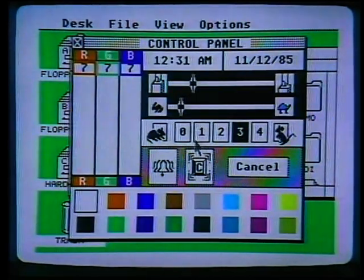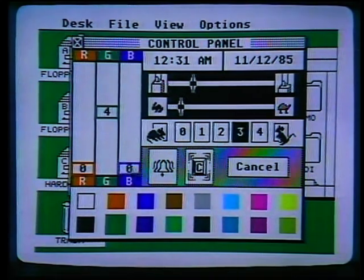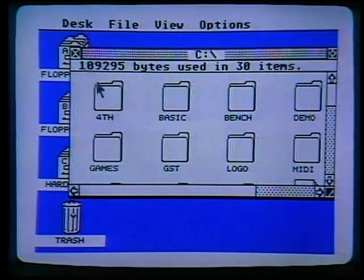This is what we refer to as the control panel. It allows you to set your own color palettes, the speed of click for the mouse, the keyboard, bells and keyboard clicks on and off, that type of thing. From there, I'd like to show you some of the sound capability of this product.